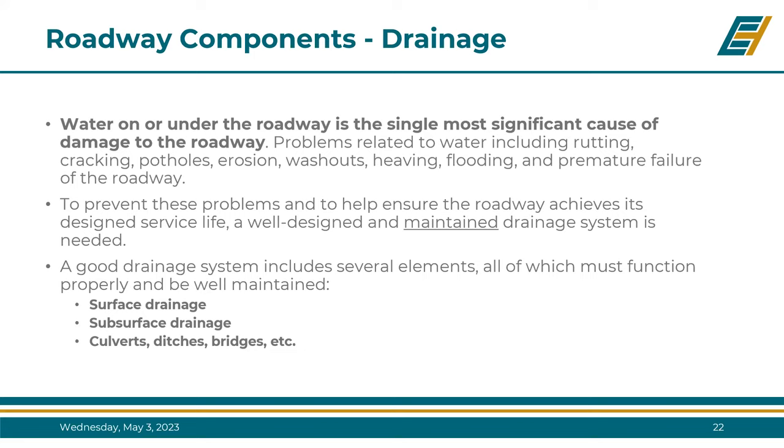facilities that we need to keep in really good working order, again, to keep water away from our road, because even with the best materials, if we allow too much water to penetrate into our road, we're going to end up with a lot of those problems of flooding, erosion, washouts, potholes, washboarding. So again, drainage.